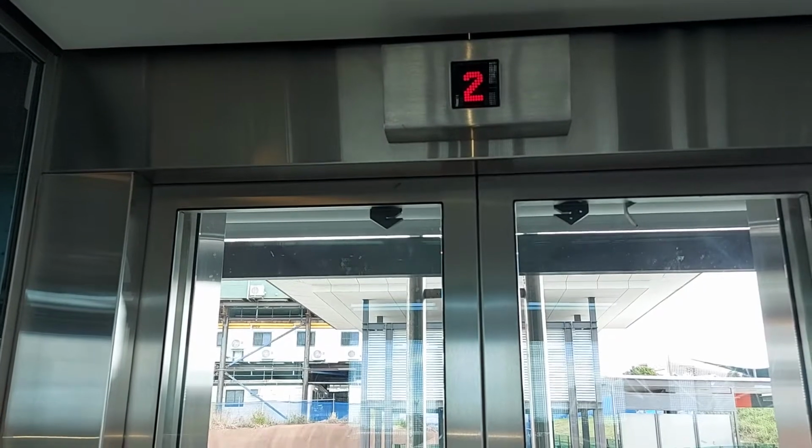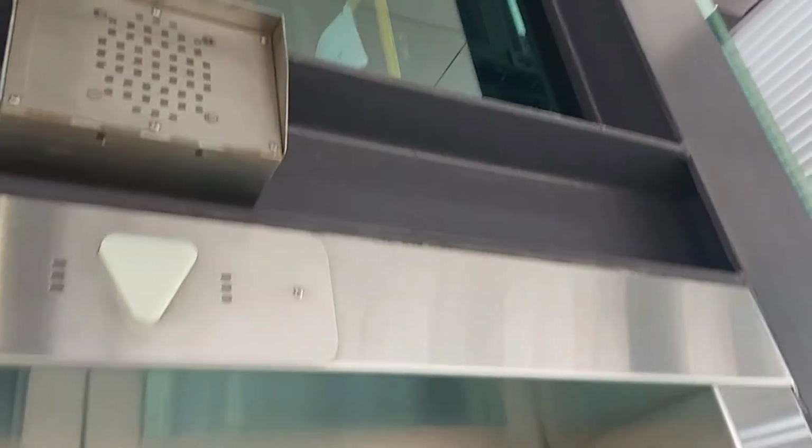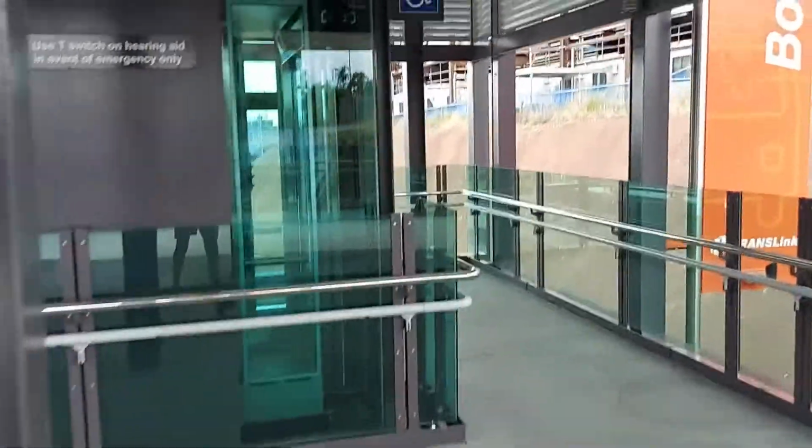Doors opening. Leveling isn't the best. Let's have a look at it. Going down. Doors closing. Please mind the doors. It says that a lot, doesn't it? Watch the motor. There you go, now the other one. Last lift.